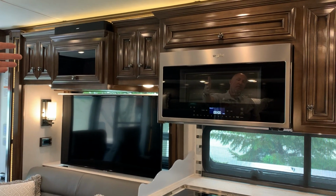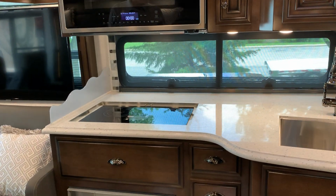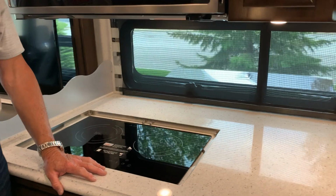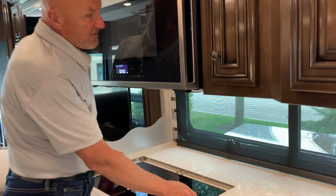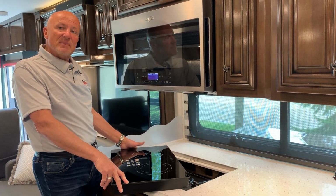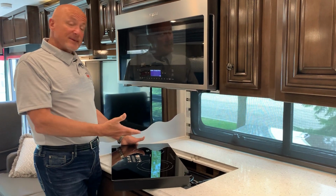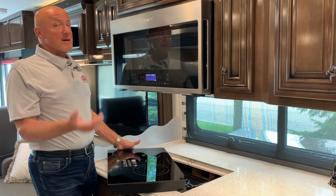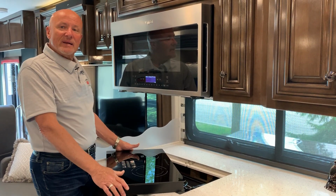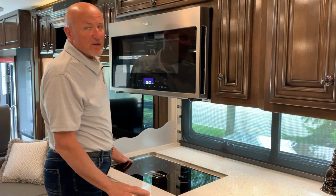Very nice Whirlpool microwave convection oven. Just below it sits an induction cooktop that is removable. People will sometimes ask, does this have an outdoor kitchen? And while it doesn't, it provides you flexibility for your cooking surface so that if you have anything that might otherwise smell your coach up, fish or anything like that, you can simply take this outside, plug it in where you have a normal outlet, keep all those fumes out there, and then clean it up and bring it back in and drop it back into place, or certainly cook from inside the coach.